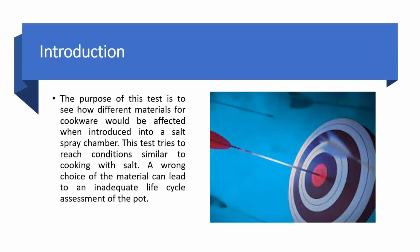The purpose of this research is to see how different materials for cookware will be affected when introduced into a salt spray chamber. This test tries to create conditions similar to cooking with salt. A wrong choice of the material can lead to an inadequate life cycle assessment of the pot.